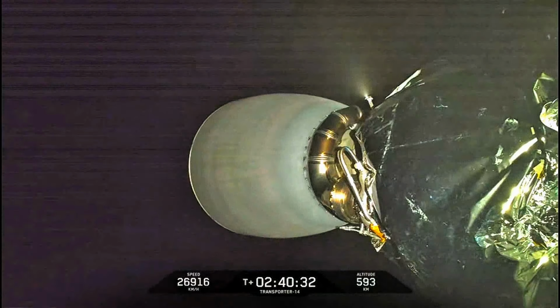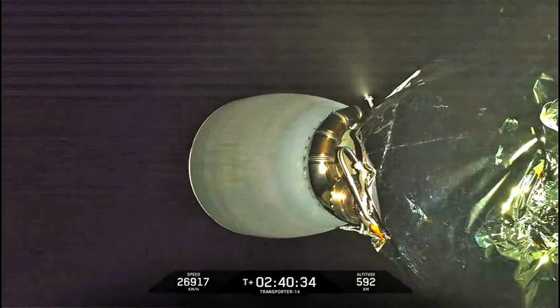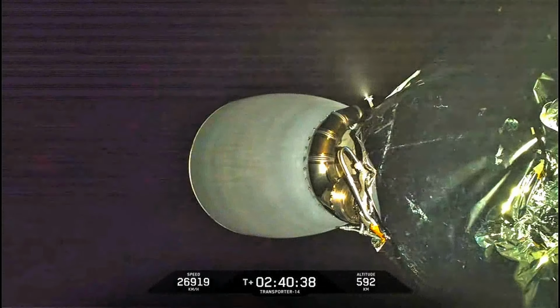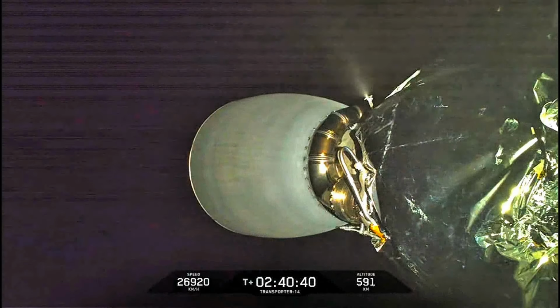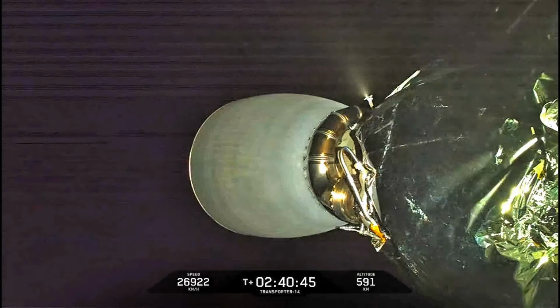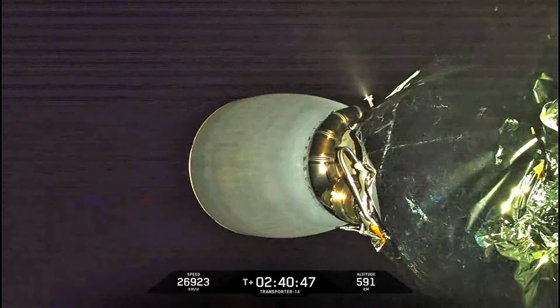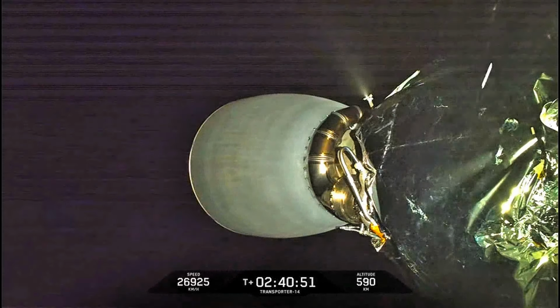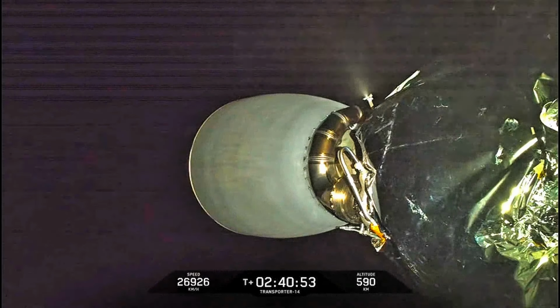And you just saw on your screen the nominal deorbit burn. Just saw on your screen and just heard that call out. The deorbit burn performed on the MVAC engine call out was nominal. That is the 5th and final burn for the Transporter 14 mission.